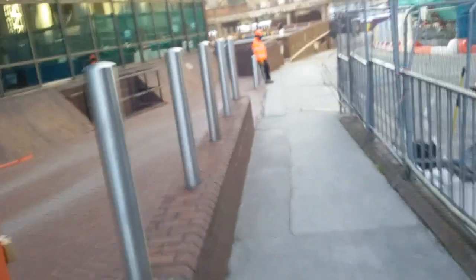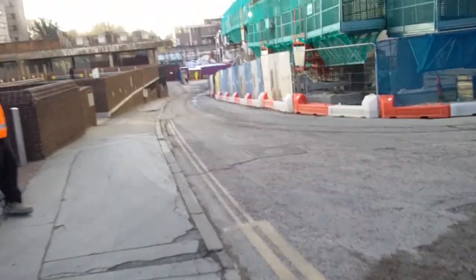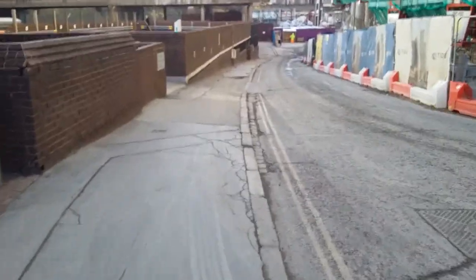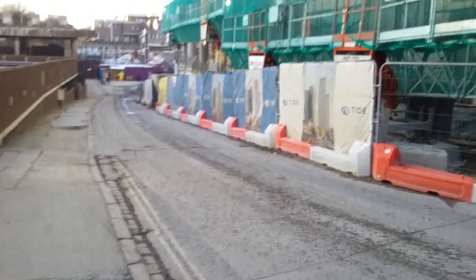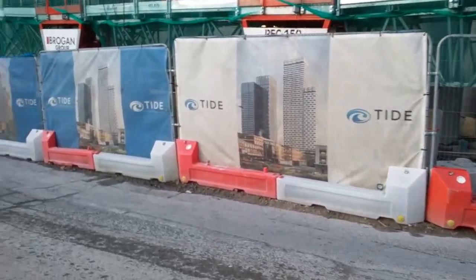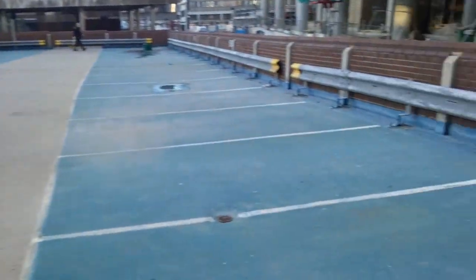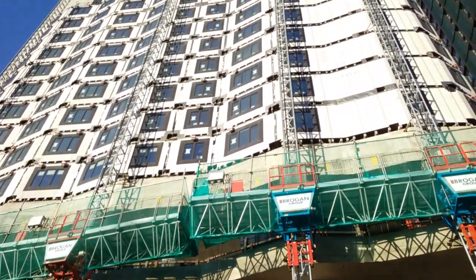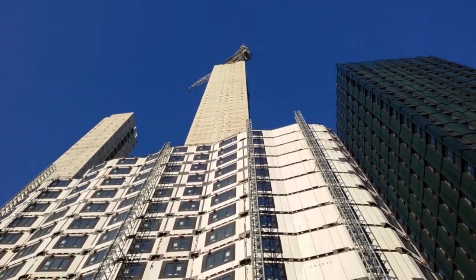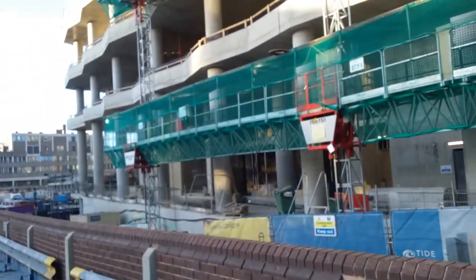It's quite windy, so my voice may be blocked out by the wind. Can't really do much about that. There's a module there ready to go up. That's what it'll look like when it's finished. It's very tall. It's the tallest building in Croydon at the moment. If they build One Lansdowne, that'll be even taller, about half again taller.